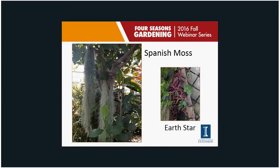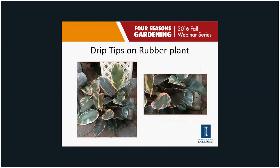Drip tips on rubber plants. I love rubber plants. They're one of my favorites. And actually, even though not a lot of research has been done on interior scaping, rubber plants are supposed to be one of the plants that produce the most oxygen. So if you're going to choose any type of plant to put in your office, a rubber plant is definitely a good choice.